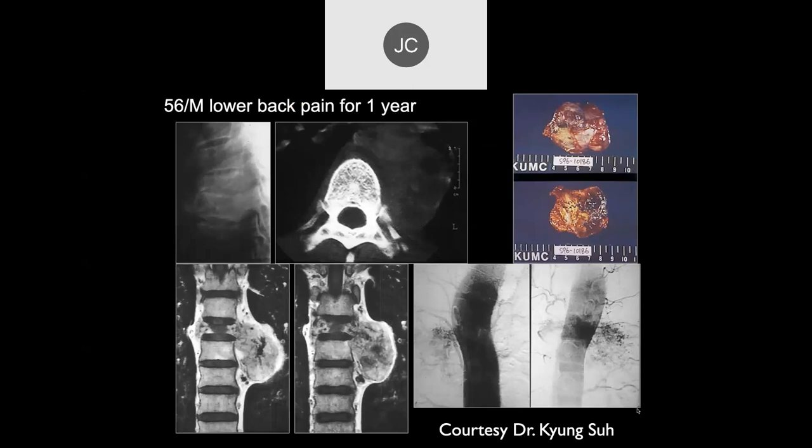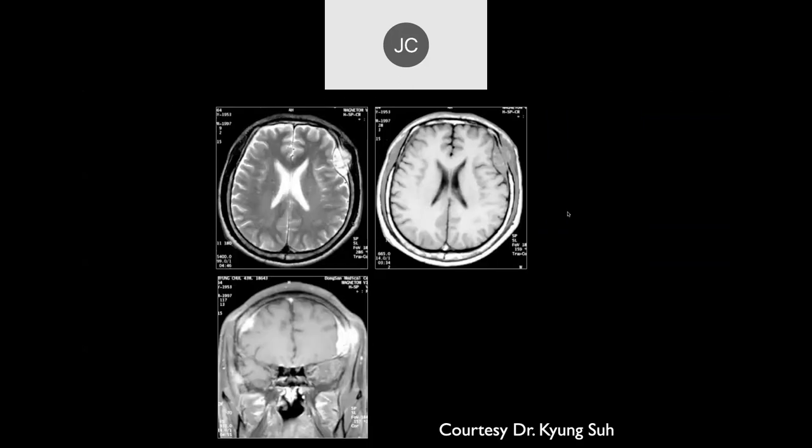All right, 56-year-old male with lower back pain for 1 year. There's this heterogeneous, lobular mass. We have compression of the vertebra here, which we can see here. And we've got this big mass, with a very irregular tangle of vessels on that arm. And a very ugly appearance on the cut specimen. And we have some lytic lesions on this, which are going through the skull. Yeah, it's not a good idea. It's not something you'd want. And this was a paraganglioma.